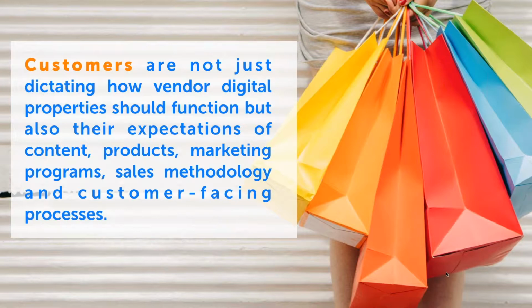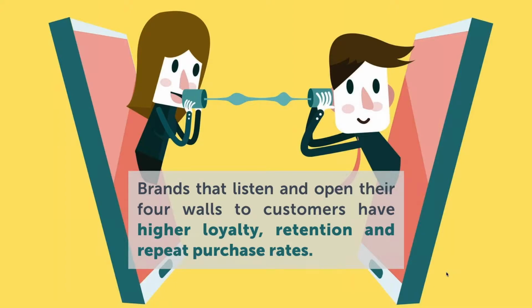So this is why one of our main keywords that we're gonna share today is how we need to start listening to our customer, so we can have this flexibility when it comes to creating all of this that customers are expecting from us, from our companies, from our brands. So this also means that brands that listen and open their 4 walls to customers have higher loyalty, retention, and, very important, repeat purchase rates.